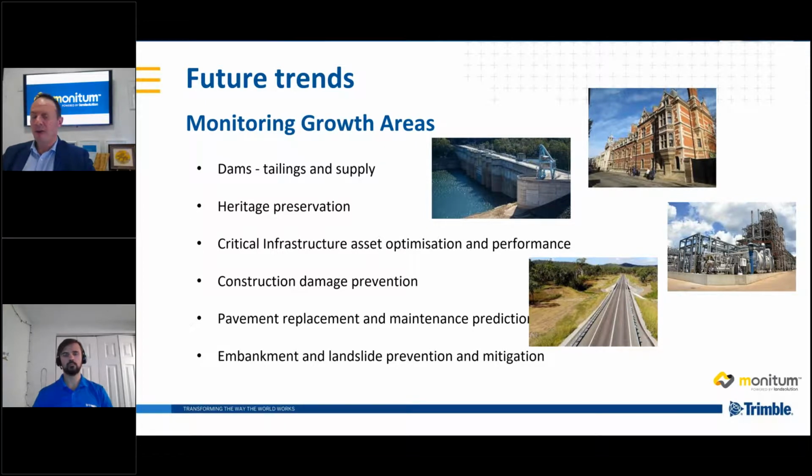And so pavement replacement, being able to manage and budget for those outcomes for some of the road authorities is a very, I think, an exciting space to play in. And there's a lot of roads. There's a lot more in America and Europe than there is in Australia. But that pavement replacement and optimization, being able to budget when you're going to have to replace a road and when you're not, using monitoring to support that, I think would be very powerful.